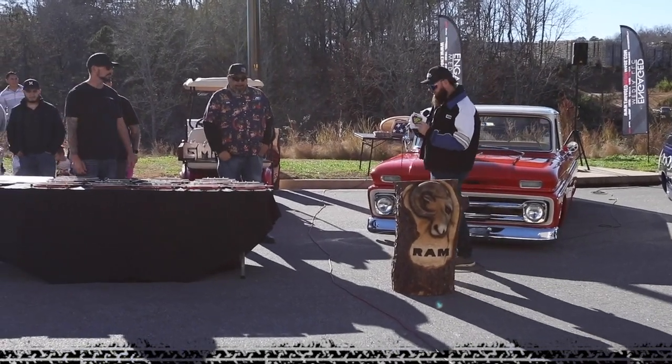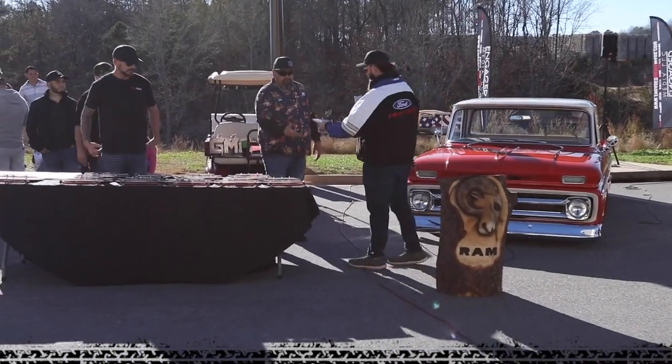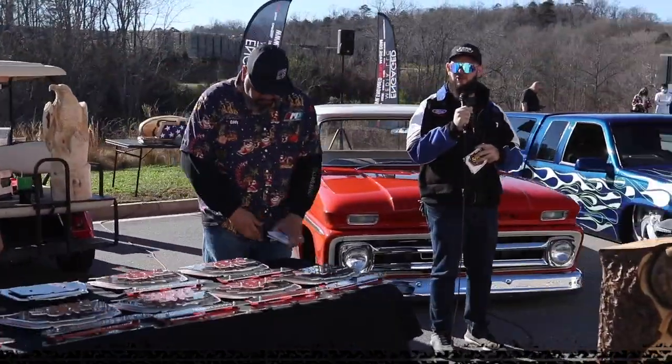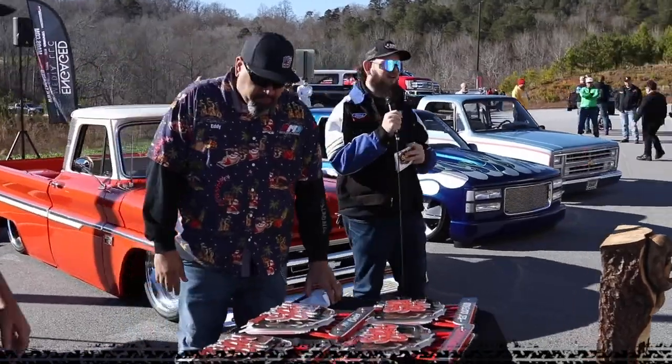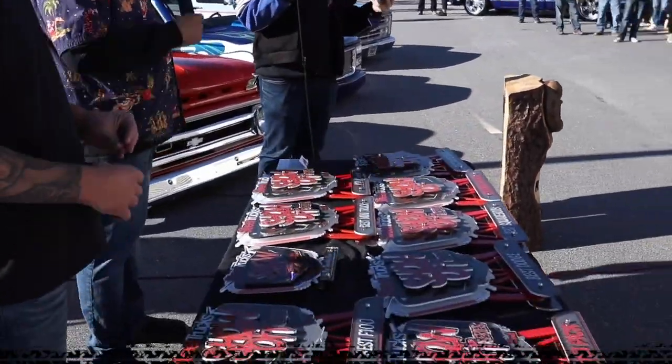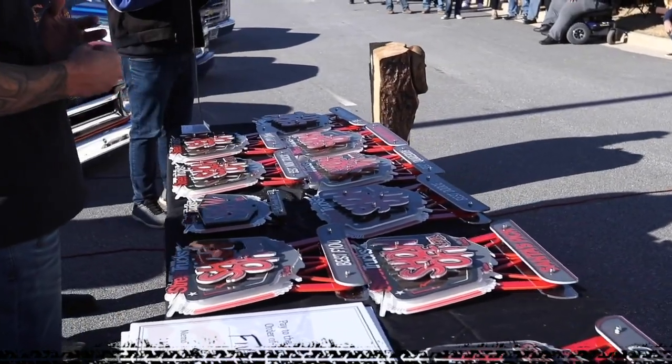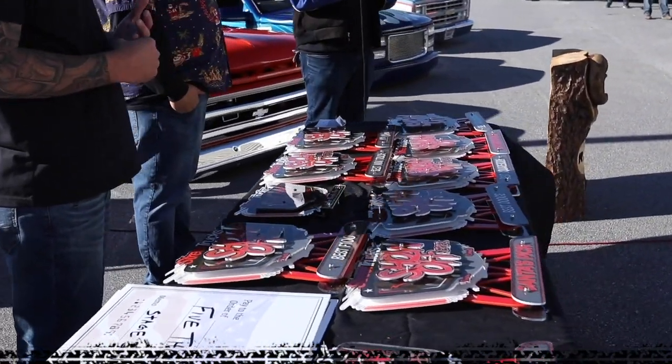This was actually really, really difficult because there are so many beautiful trucks that came out, and I just want to say thank you to everybody who came out to this show. On behalf of everybody who put this together, it means a lot. You know, this is the first time that this was over here, so everybody that came out, we appreciate you, and this was not an easy choice.